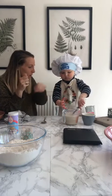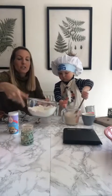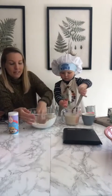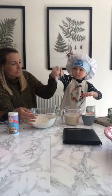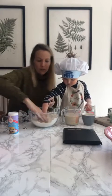We're going to whiz it round with that whisk. Got a nice whisk. And then all we're going to do, I told you it was the simplest recipe ever, is we're going to mix. Oh, mind your paws because you've got egg all over it. So we've got the hole in the middle here of our flour.